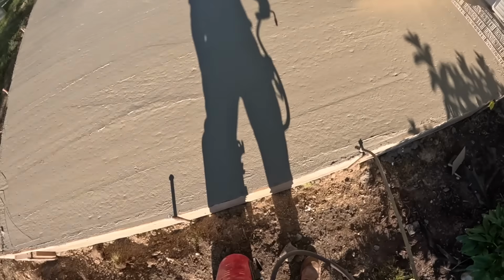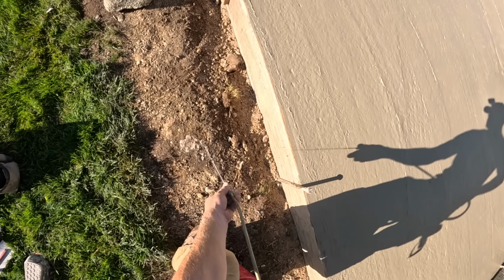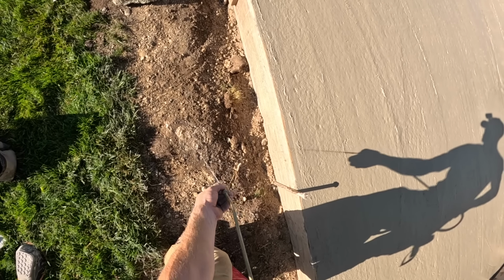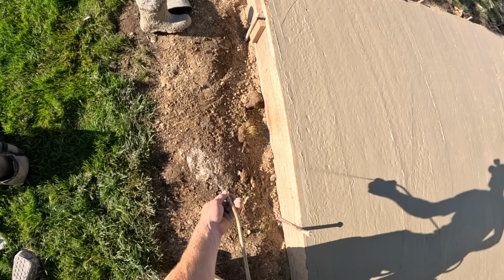A lot of guys will do their steps a different day before you pour, which is a good idea if you're doing stamps, but small load fees just is not worth it.